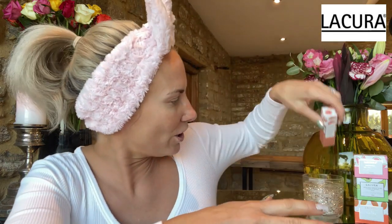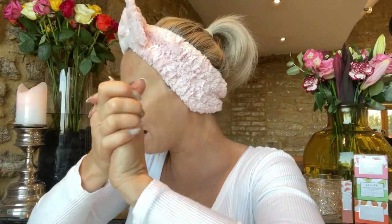That is grapefruit. That is like I've just rubbed a grapefruit on my lips. Oh my gosh, I am super impressed with that collection. Now let's get on to the skin.